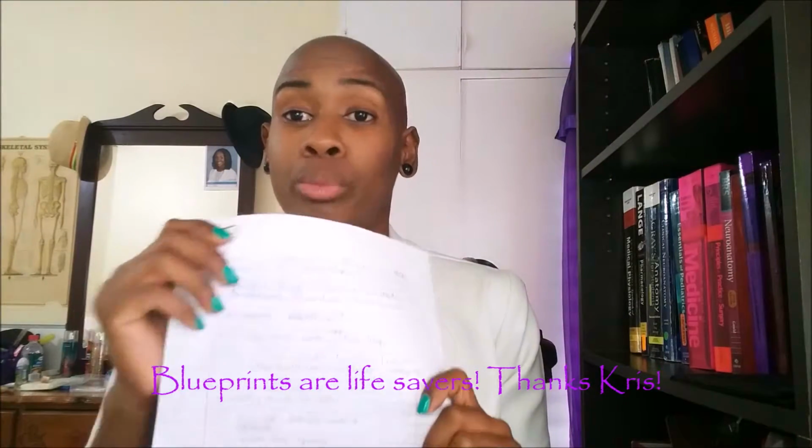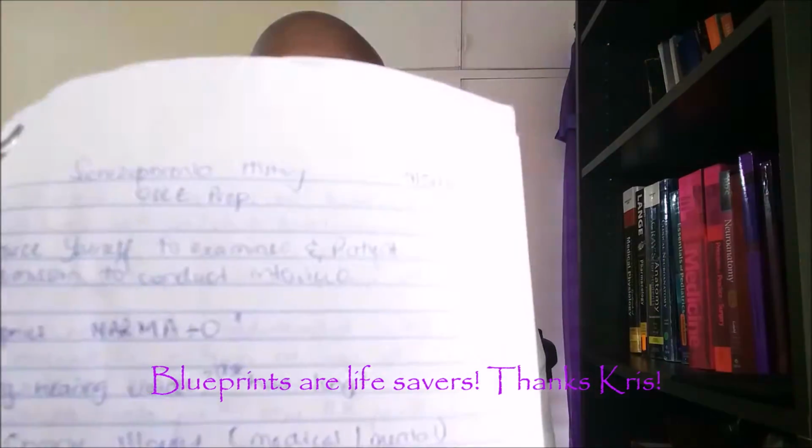Another thing you want to do while you're practicing is have a blueprint of your history taking. My friend was very lovely, and she loaned me her blueprint. This one at the top here is for schizophrenia, and I went through this, and it gave me an understanding of how to rapidly take my patient's history in that 5 minutes that we have during the OSCE exam. It worked really well for everything. What she did was write out a whole bunch of questions as well as the answers. By the end of it, I was confident.